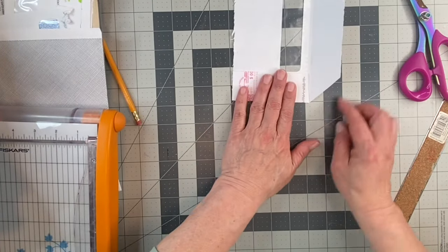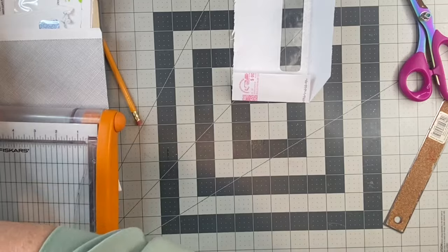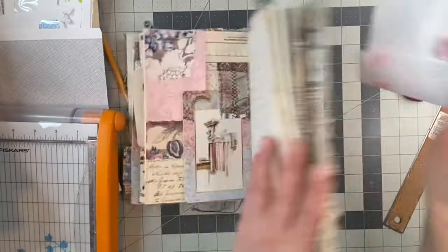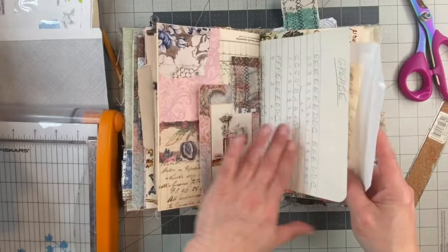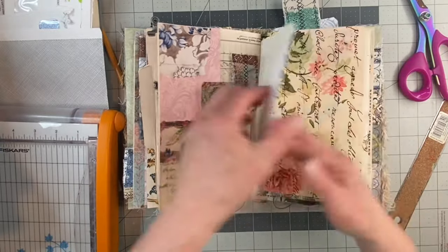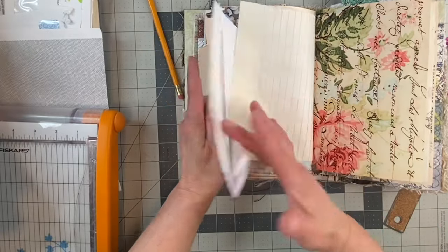Okay, so now I have my pocket and I have where it will attach. I'll show you that in here. I have where it will attach in the book. So if I put that on the paper like that, I collage on the back side. Here I have the pocket and the flip.